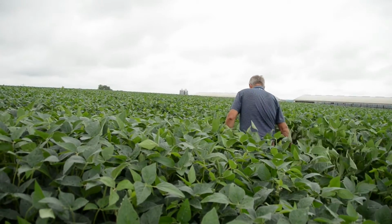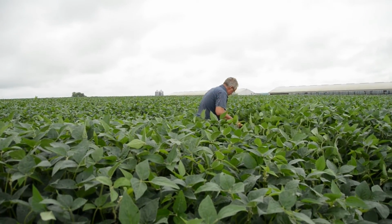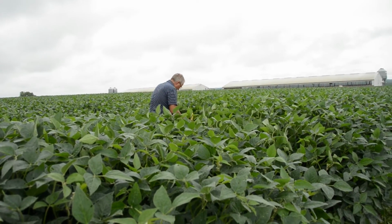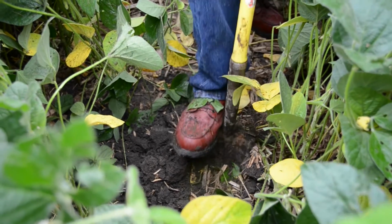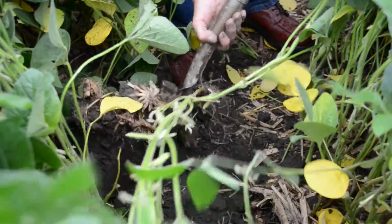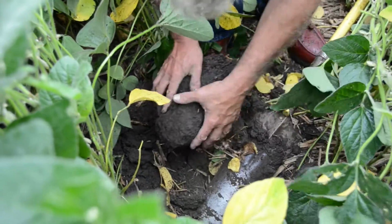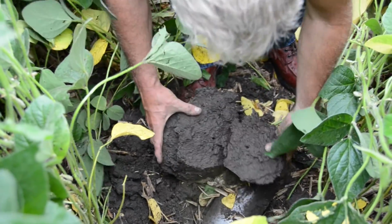And so we think in a corn bean rotation, cereal rye behind each crop, and then adding manure from our hog operation, we can increase organic matter slowly, maybe 0.1% a year. We produce crops because of the soil, and if we don't degrade the soil and we build it up, that should help us have better crops.